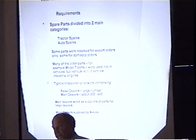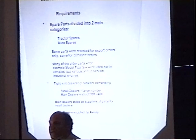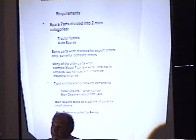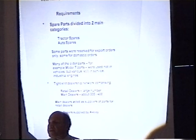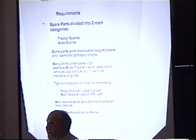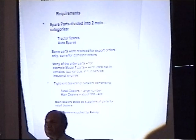Let's look at the requirements. First of all, we have the spare parts. And these are divided into two main categories, tractor parts and auto parts. There were also some parts reserved for export trade, and some parts could have partial export rates. So the way the stock was divided, each item of stock could be a tractor or motor part or both, export or domestic or both. And there were different rules applied to the way orders were treated according to these categories.